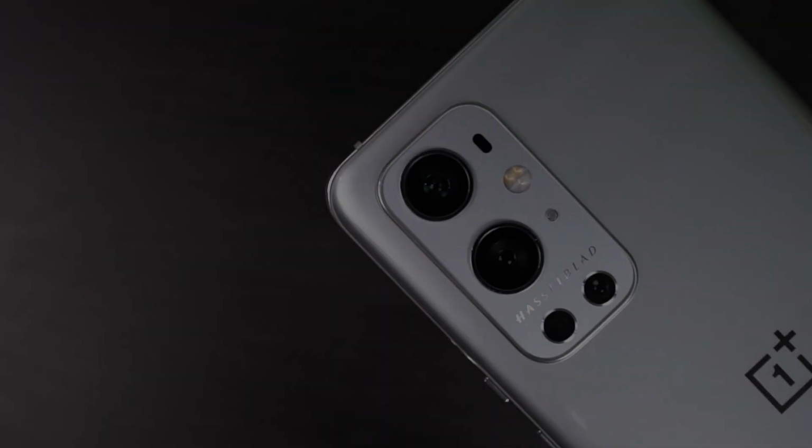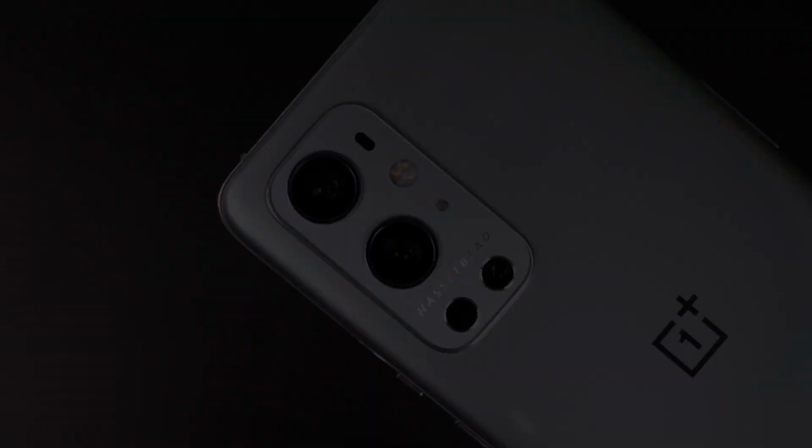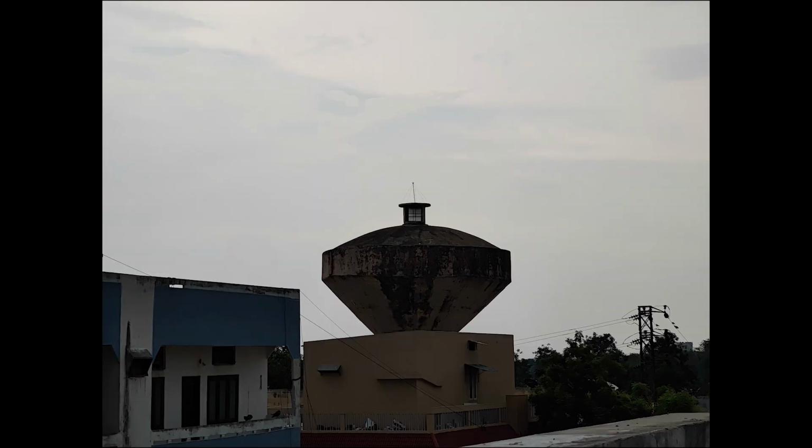Next, this phone also has a dedicated telephoto lens. It has an 8MP camera with f2.4 aperture which offers optical zoom. These are some sample shots.